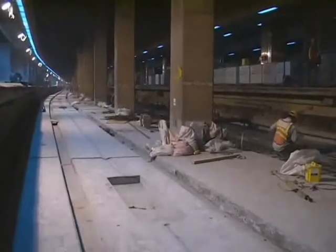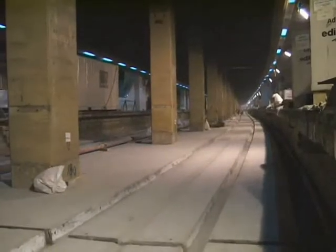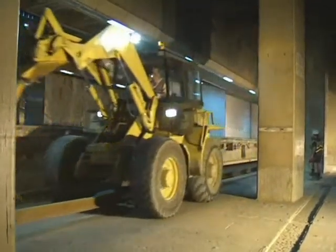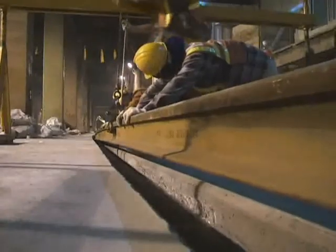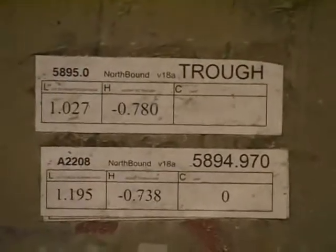With the forms removed and the resulting troughs cast the length of the platform, CWR strings were hauled up and positioned in the cavities. Modified iron horses were used here. However, the shape of the trough required the rail to be hung from above the head, rather than supported from below.